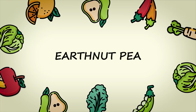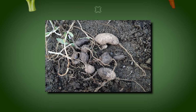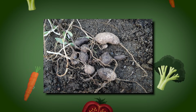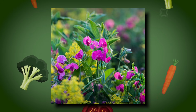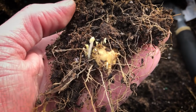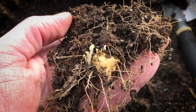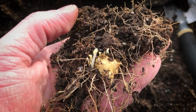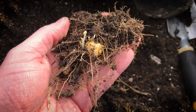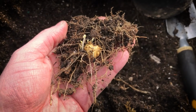Earthnut Pea. Also known as hopness or groundnut, this Native American plant produces two crops that made it weird: beautiful pea-like flowers above ground and knobby potato-like tubers below. The tubers grow on strings of underground runners, looking like beads on a necklace if beads were lumpy, tan, and tasted like potatoes with a nutty flavor.